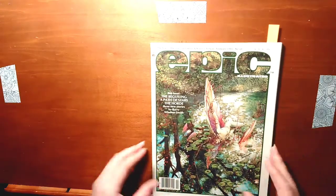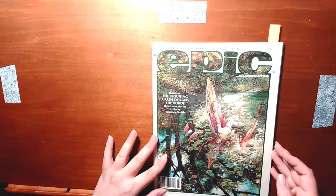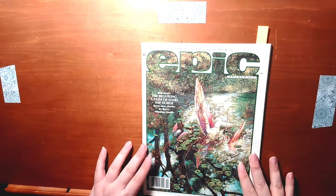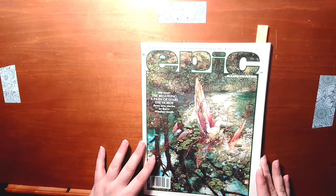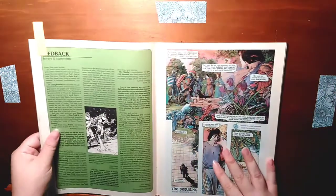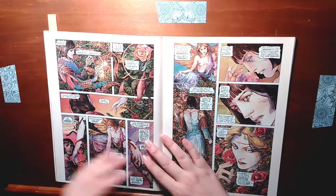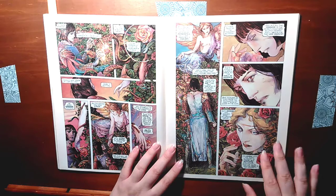I actually found this Epic magazine a little while ago, I think last year, but I think I'd seen a lot of Berry Windsor-Smith's work as a kid, but I don't think I really got to appreciate it up until now, because I hadn't seen a whole lot of it. This issue was pretty great, and this is goals right here for me. This is beautiful to me. Especially this here.